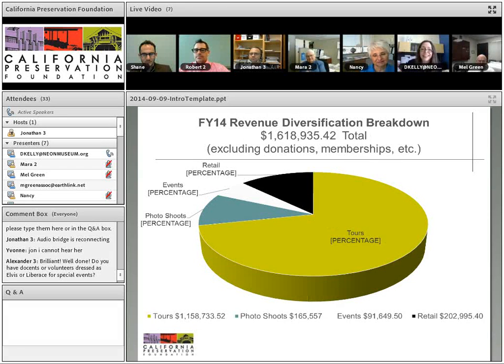And finally, my final slide is revenue breakdown. And again, I'm so sorry it's not showing the breakdown, but I will read you a breakdown. It's $1.618 million total fiscal year 14 revenue. 72% of that is tours. Retail is 12% of that. Events is 6% of that. Issues are 10% of that. And you can see the numbers on the bottom of the screen.